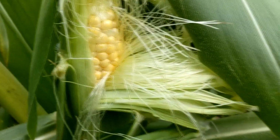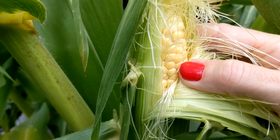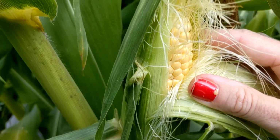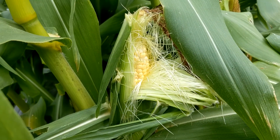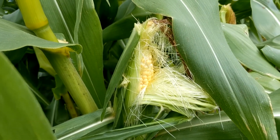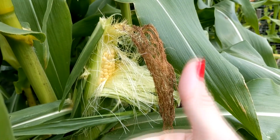Oh, it's not too bad on the colour. Now, let's see what the juice is like. Actually, look at it on my nail. That is milky. I think that one is ripe. Time to harvest. Maybe just the ones with the darker tassels like that. But yeah, milky means good.